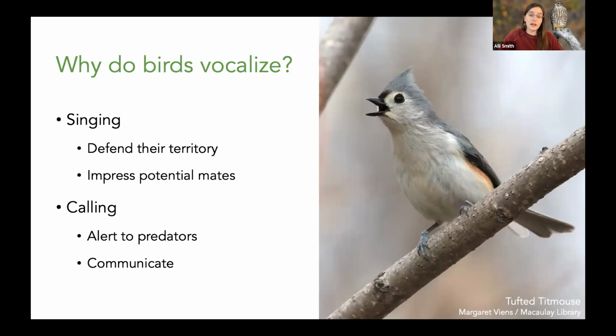And birds don't just sing, they make calls and a lot of other noises too, and just different vocalizations that aren't necessarily used to defend a territory or attract a mate. They make these noises for a huge variety of reasons, but a really notable reason is to alert others of predators in the area. So a lot of different birds have alarm calls that others of their own species will recognize and react to.